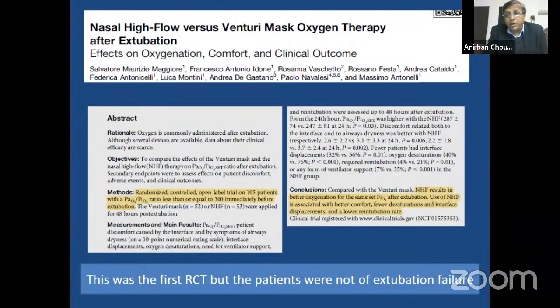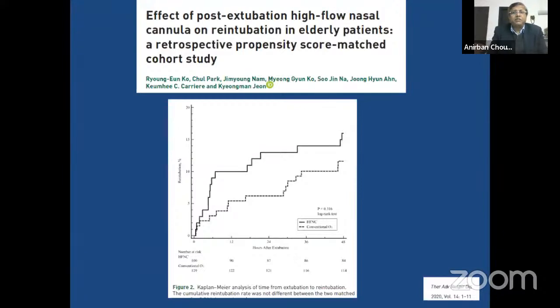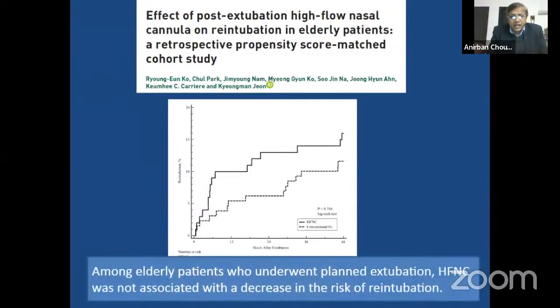So they may not be the ideal candidate to comment upon extubation failure based on these results. Let's look at the other studies: the effect of post-extubation high flow nasal cannula on reintubation in elderly patients. It was a retrospective study and propensity score matched, so the severity was matched. But again, here HFNC was not associated with a decrease in the risk of reintubation.